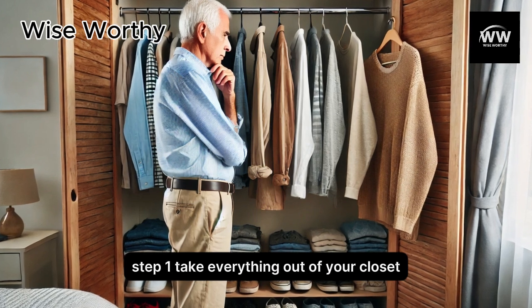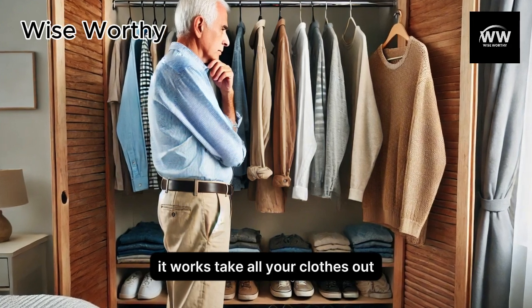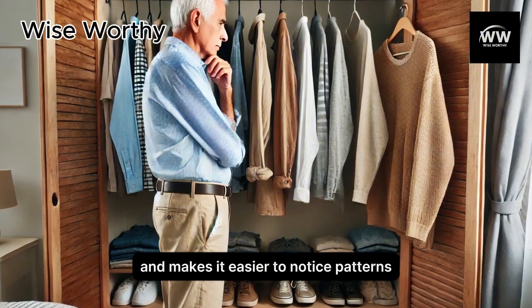Step 1, take everything out of your closet. This might sound extreme, but trust me, it works. Take all your clothes out and lay them on your bed or a large surface. This lets you see everything at once and makes it easier to notice patterns.